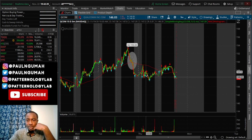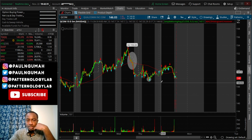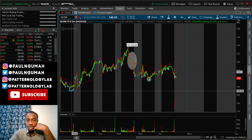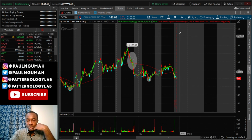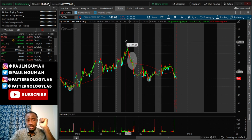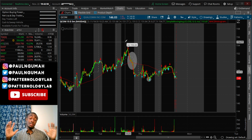And I know these dip buyers right here are one of the last lines of defense. They're right here, and then there's also another group right there. Okay, once that level gets taken out, these people are gonna get scared, and then once they get taken out, then we're going all the way down to like 136. So yeah, that's my very honest opinion on Qualcomm. And I know that y'all have a lot more questions, but that is it for the video. We will cover them throughout the week.